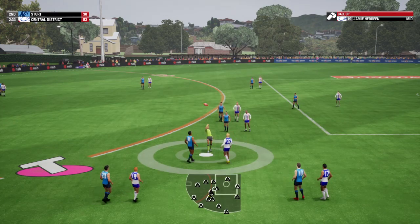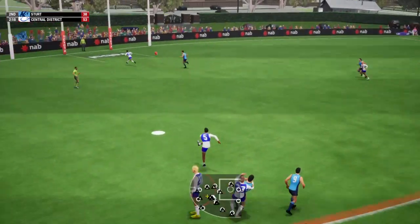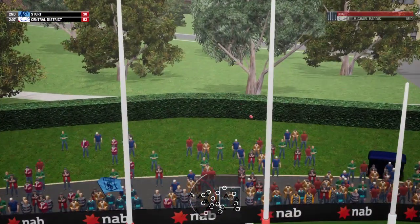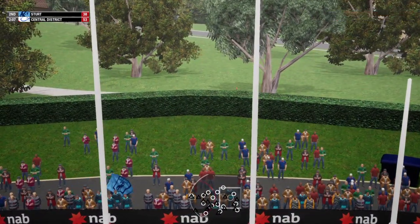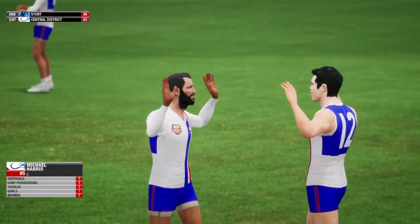What can you tell us at this stage, Gary? I'm liking what I'm seeing at the moment, Hutto. A great game of footy. 5 gives it a ride. Unbelievable effort. And it ends with a goal. That pushes the lead further out. He's excited about that one.